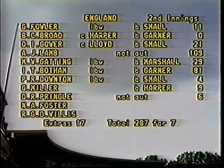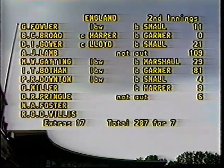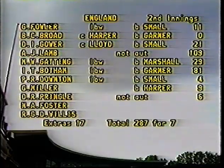So the situation at the close of play was that England were 287 for 7, Lamb 109 not out with Pringle on 6, and Botham a brilliant 81 today before Garner picked him up LBW. The bowling figures for the West Indies: 2 for 89 for Joel Garner, 1 for 75 Marshall, and Small, sparsely used today, 12 overs, 2 maidens, 3 for 40, and Harper picked up Jeff Miller. At the close of play on this 4th day, 328 runs ahead England, and a very, very good game in prospect tomorrow.